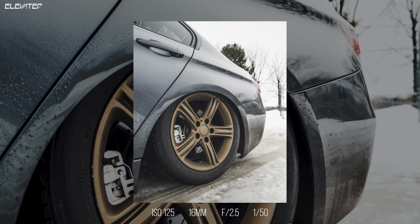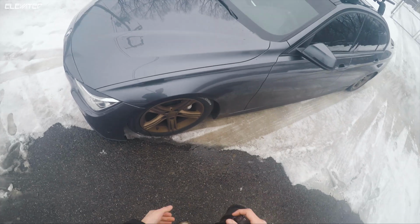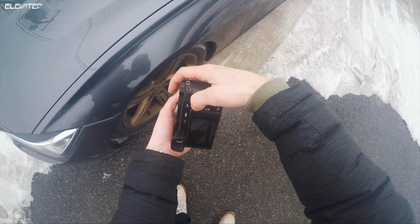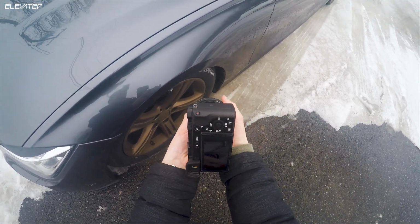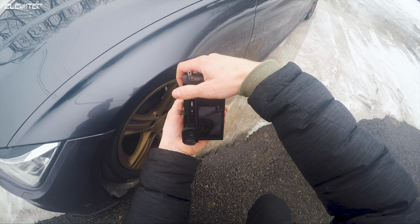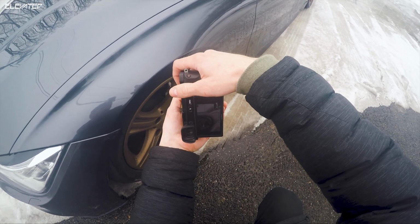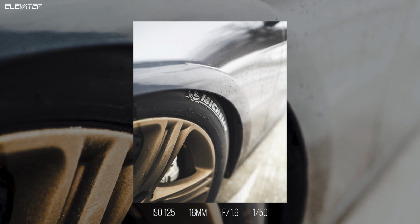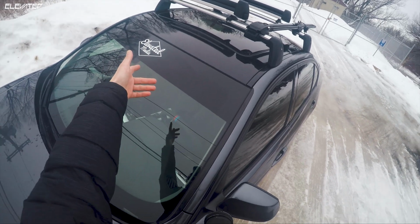Some stock boys there, and let's see what else. I kind of like this dirty shot here, so maybe we'll drop this down to like, again, a 1.6 and try and just get a very focused picture here, but on the tire I think would look pretty cool. That looks dope.